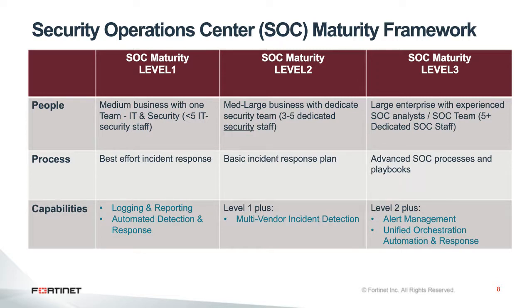Now, as you move to level 2, you're talking about medium to large business, but here you see the infrastructure team different from the security team, and very likely you have a security team of maybe 3 to 5 dedicated security staff. Here you see that your process on the incident response side is getting a little bit more baked, and you have a basic IR plan for every incident.